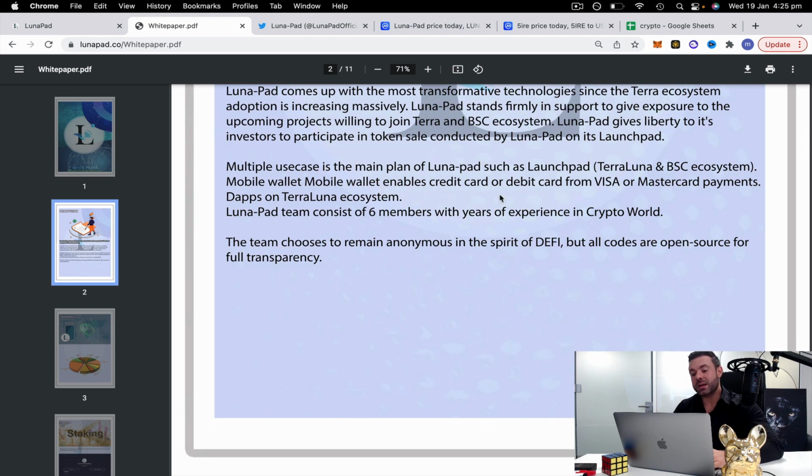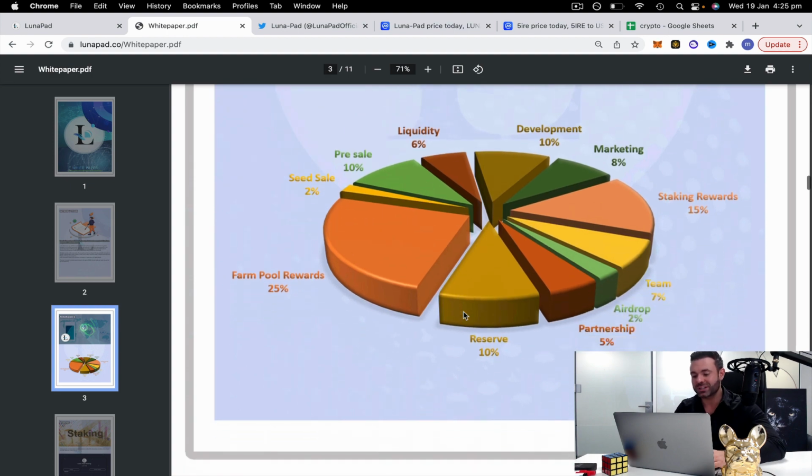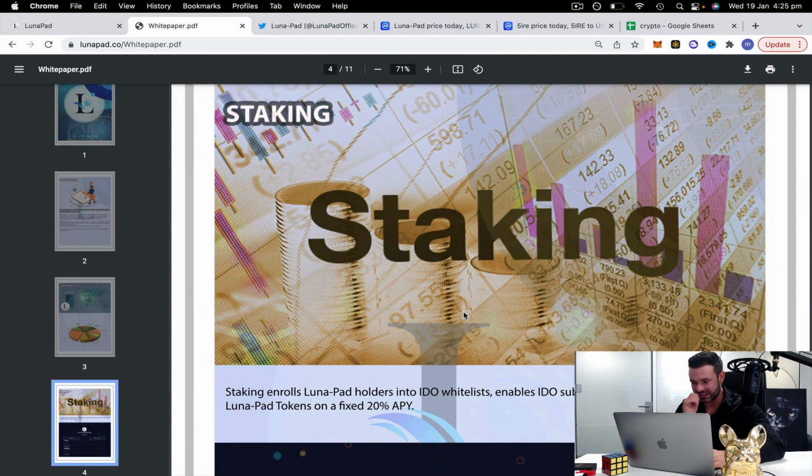Multiple use cases, the main plan of LunaPad, such as Launchpad. So I don't understand this sentence. We've seen this before, but mobile wallet enables credit cards. So this is just copied from the previous thing that we've already read. All right, next thing, tokenomics. We looked at the tokenomics. Can we get the vesting? We can't get the vesting.